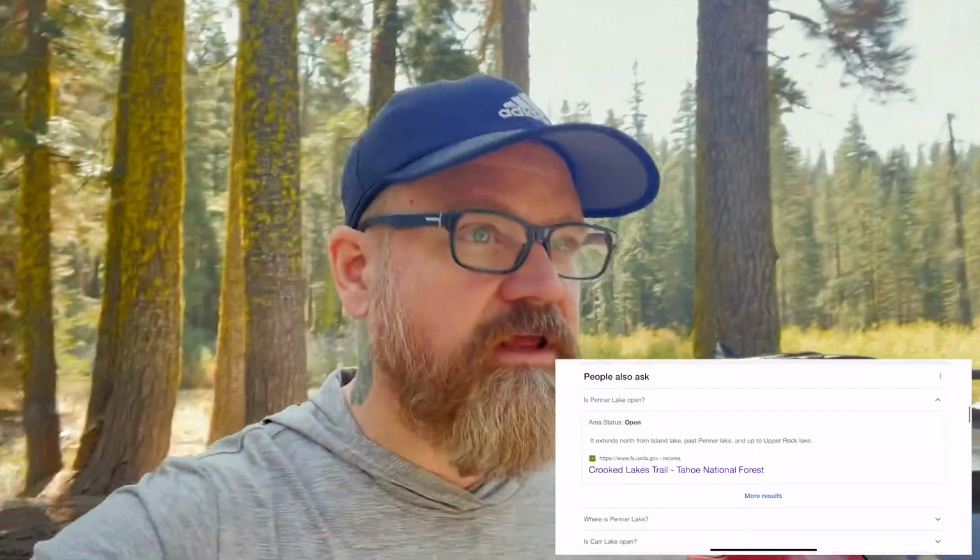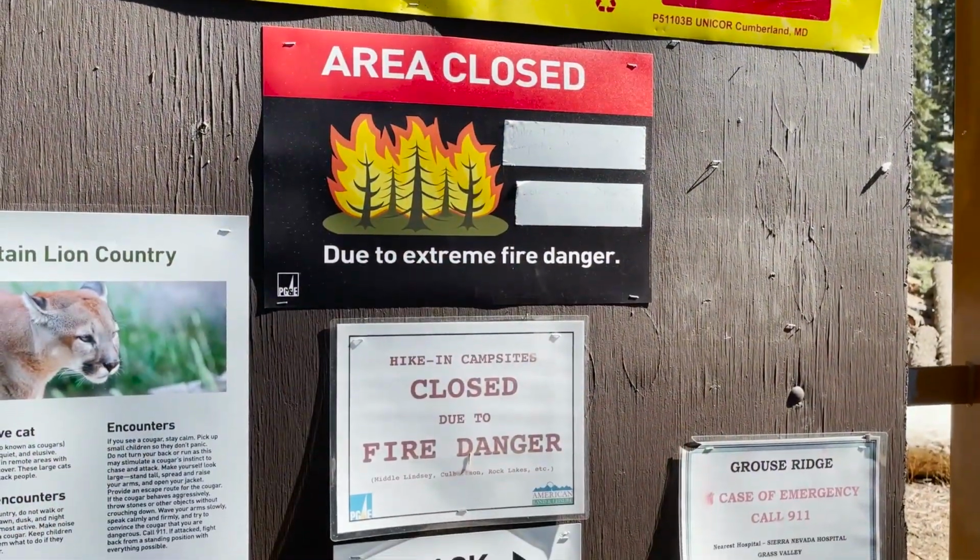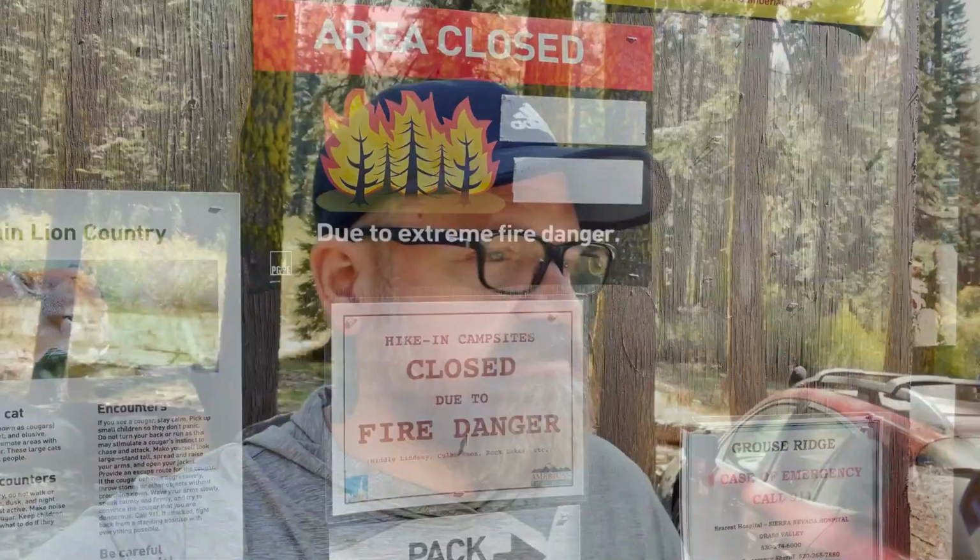The plan for today was to hike into Penner Lake, which is out near Grouse Ridge. Similar area to Glacier Lake, which I've posted a couple videos of. I checked the website just this morning, and it said that Penner Lake was open. And when I get here to the trailhead, there's a big sign that says the area is closed due to high fire danger. So our overnight trip just became a day hike.